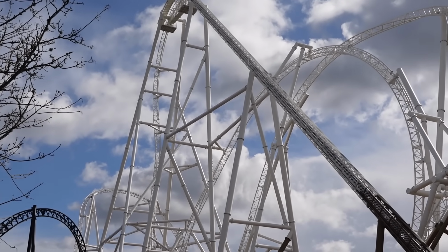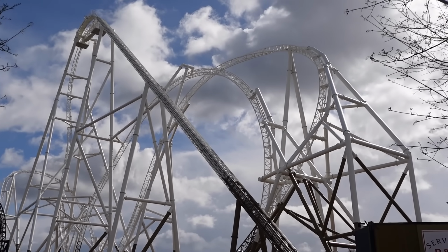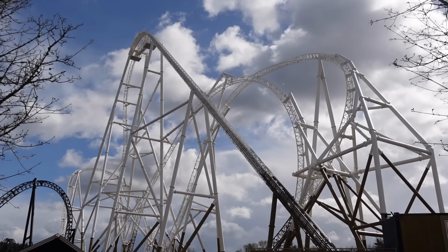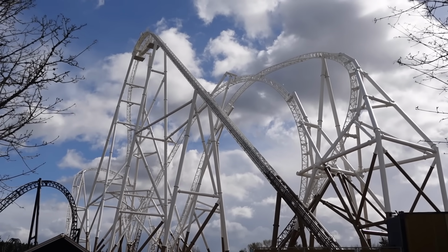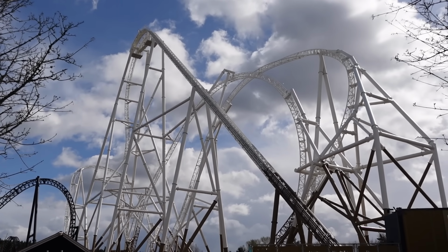And the size of these elements, especially the stall here, looks phenomenal. Really excited for that. And of course, that outward bank turn over there at the back, just to the left of the screen, really is going to be an awesome element on this ride. And just with the lap bars as well, there's so much hype and excitement down here at Thorpe Park today. And for many people, it's the first time that they've seen Hyperia in person. It looks great, it really does.